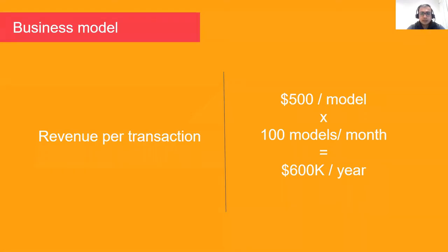We currently generate revenue by charging on a per transaction basis. We charge a flat fee of $500 for each model that we process. We have deliberately kept our prices very competitive to allow us rapid initial growth. In the days to come, we plan to shift onto a volume based subscription model, which will allow us to scale our business more sustainably.